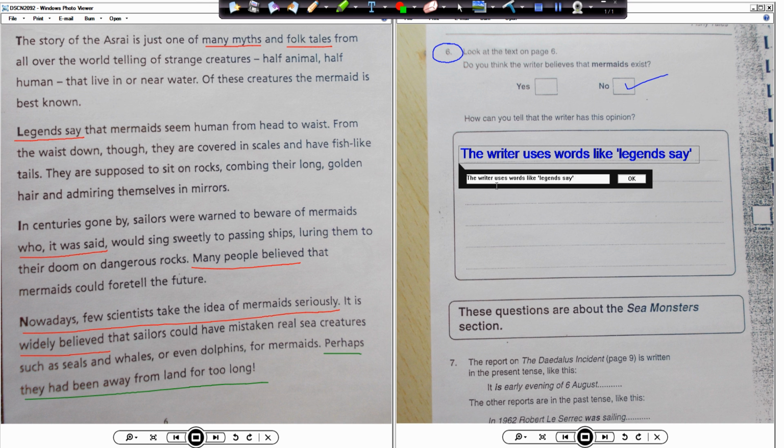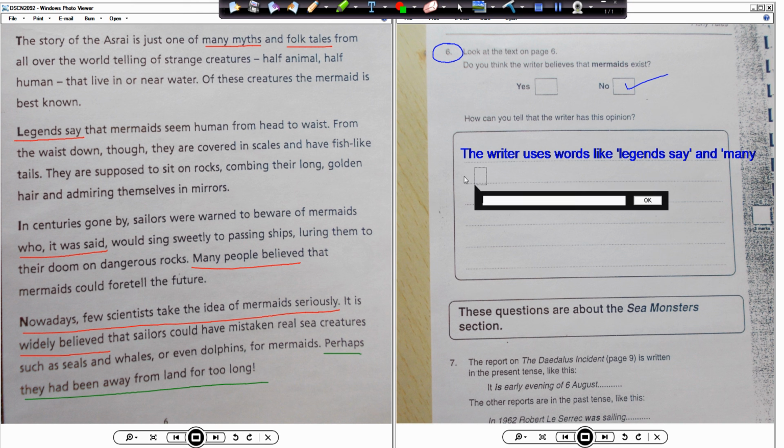What else is it? The writer uses words like legends say, many people believed, many people believe. Okay. Indicating. What's it indicated by this? Indicating others' ideas.